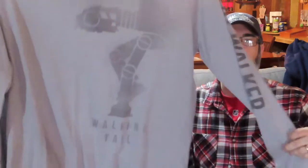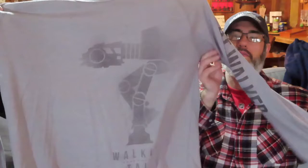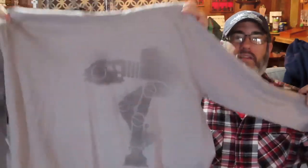Okay, and then you want to do yours. Yes. You got the AT-AT. This was $39.99, and this was at the Galactic Outpost at Disney Springs, the Star Wars store at Disney Springs. That is pretty fantastic. Cool. And there's some writing on the arm too. Yeah, it says AT-AT on the arm, and then there's a picture on the shirt. Pretty plain.